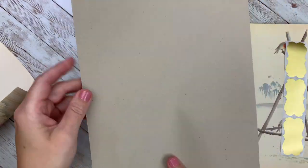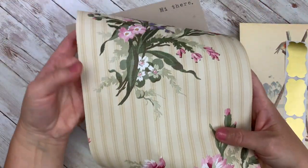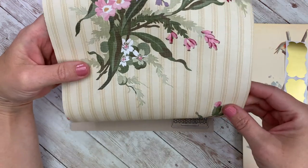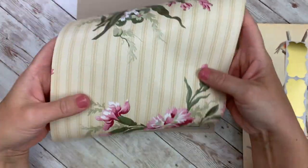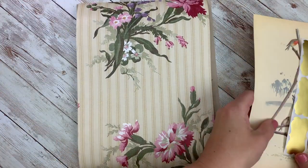And what's fun about this paper, it is also brown on the opposite side. And then the wallpaper sample that I used in this kit is this really pretty gingham stripes here in the back, and then just some pretty floral images there. So you can make tags with this, you can make little envelopes. That is everything in the 30-piece ephemera pack.